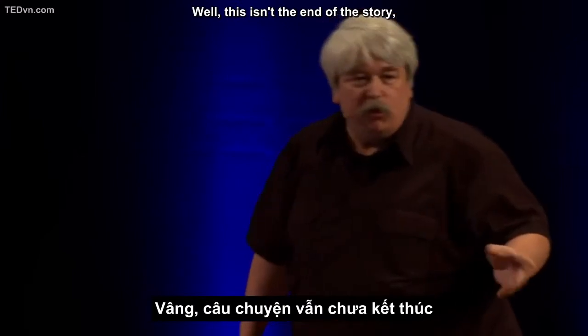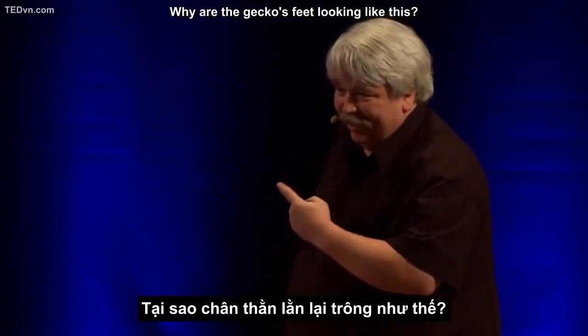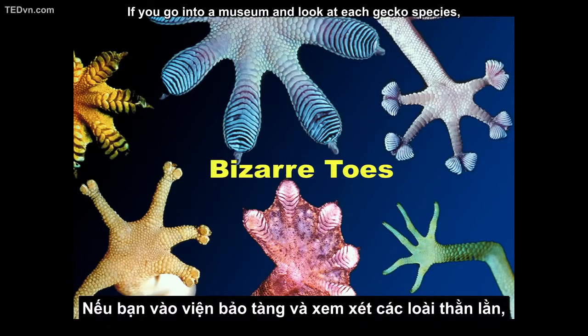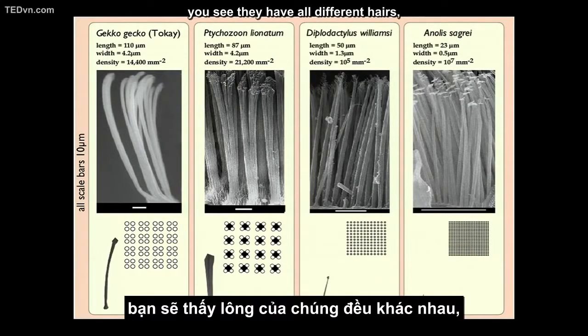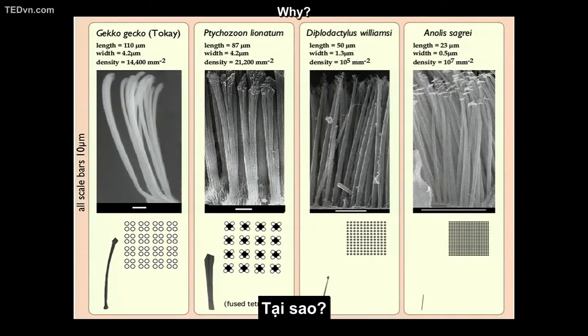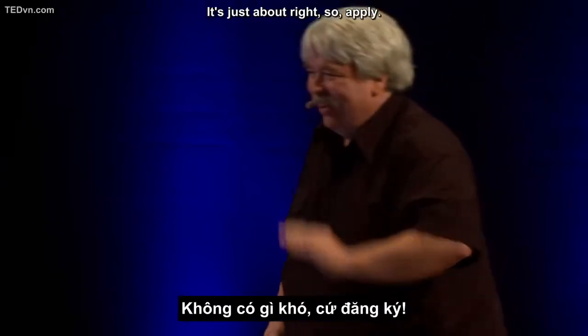Well, this isn't the end of the story. There's still mysteries. Why do the gecko's feet look like this? They have bizarre toes, and we don't know why. If you go into a museum and look at each gecko species, you see they have all different hairs, different lengths and thicknesses and patterns. Why? I don't know. But you should come to Berkeley and help me figure this out. It's just about right, so apply.